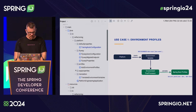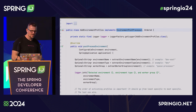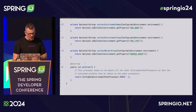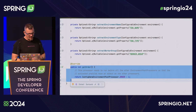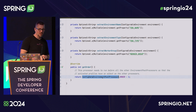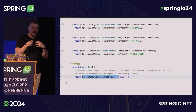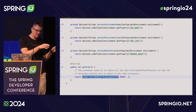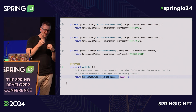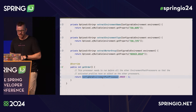Okay, profiles. That looks something like this. This is a bit more code. So again, this is an environment post-processor, same method as before. It also implements Ordered in this case, which asks us to implement this method. And we just tell it, please run this environment post-processor before the ConfigDataEnvironmentPostProcessor, which is one very central environment post-processor in Spring Boot itself. Our post-processor has to run before this one because we are activating profiles, and all other environment post-processors should have the opportunity to react to those profiles. So this is running before.